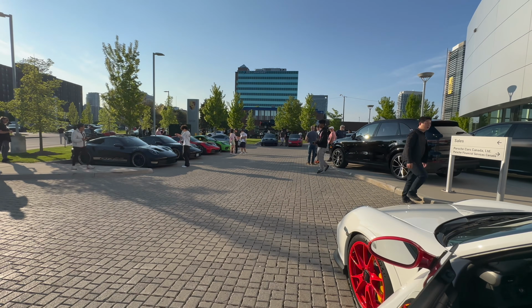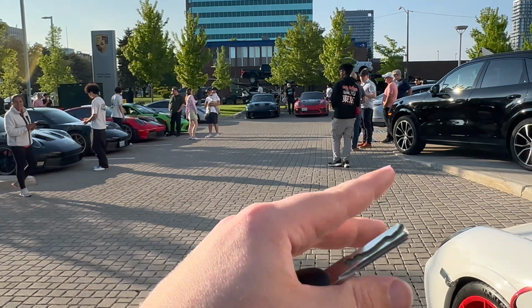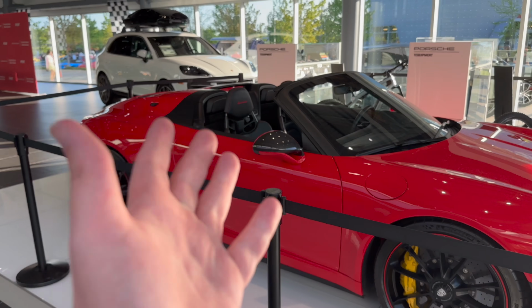Ton of 992s, 991s. This is just pretty much a GT3RS only section. As you can see, all different colors, different generations. Pretty cool. Before we go outside to look at what they have there, because as you can see, it's a ton.